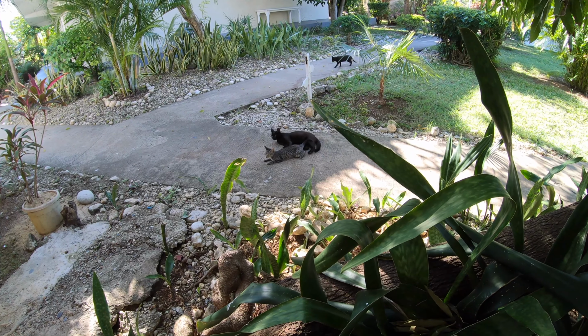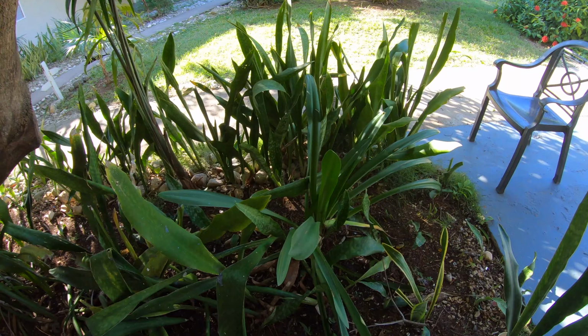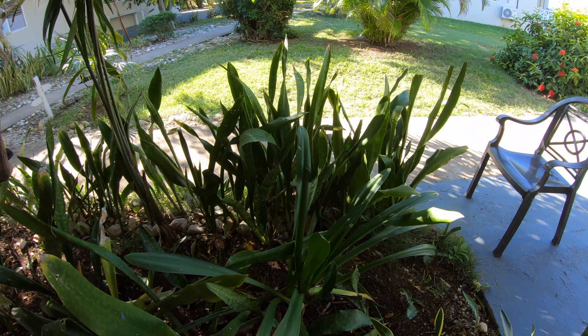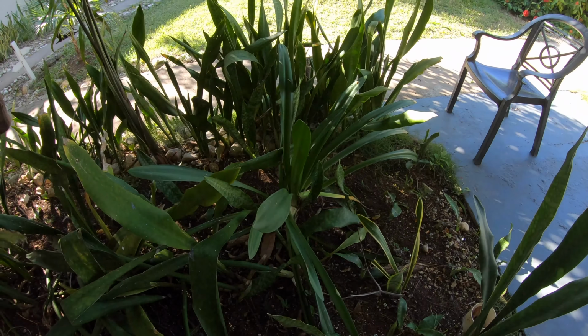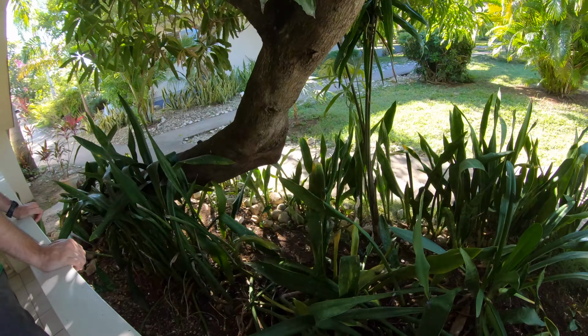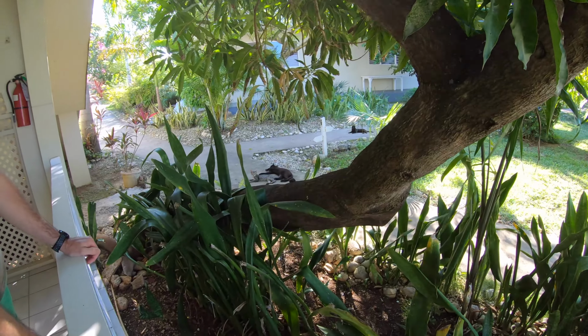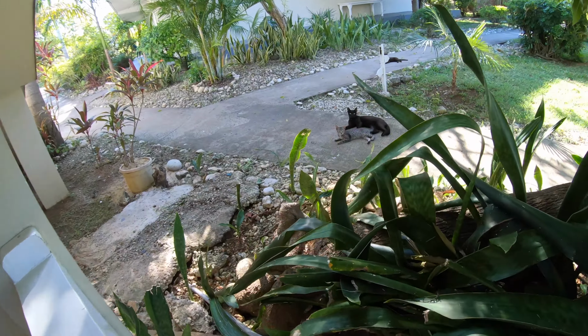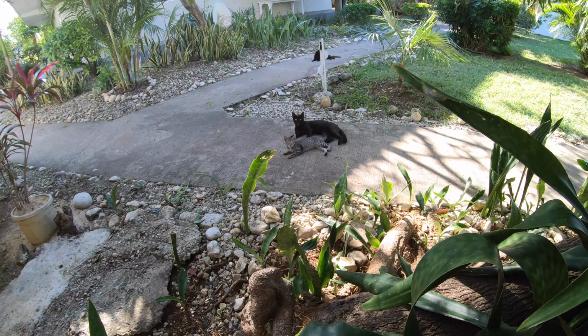That's not a one ear. One ear's over here. One ear is pregnant. So cute.